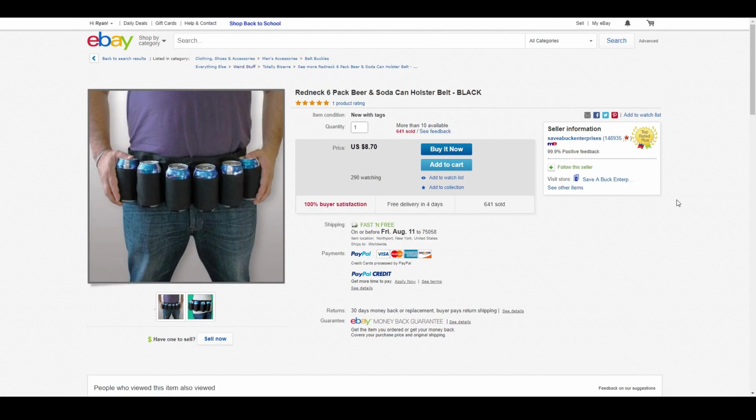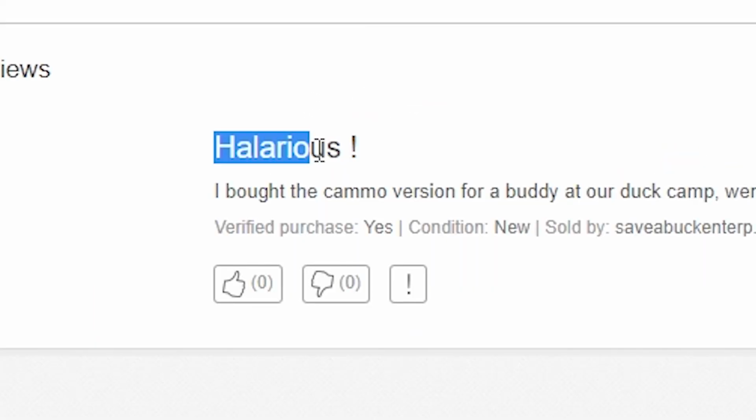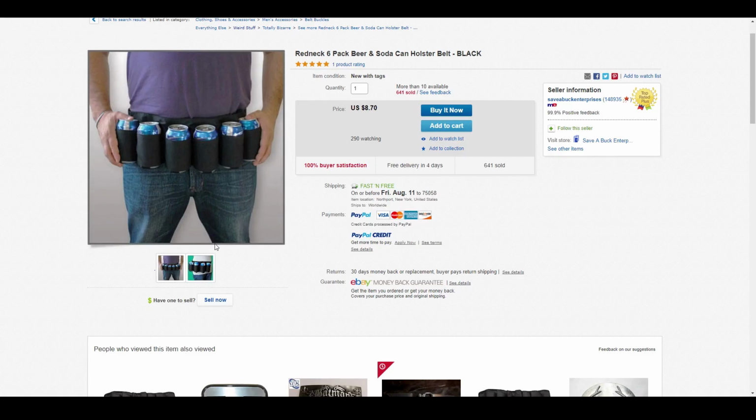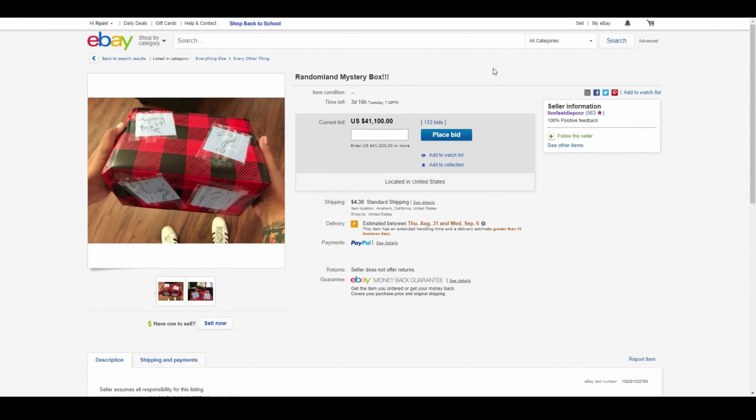Alright, so the next one is going back onto the whole can concept, but this one you can hold 6 cans. Hilarious. I bought this Camo version for a buddy at our duck camp. Went over well. Really enjoyed that. Now, by the time you even drink all of these or get close, you're gonna have to pee. So you're gonna have to take the belt off anyway. So I kind of feel like this is counterintuitive, but maybe it'll work for some people. I don't know. Moving on to number 9.